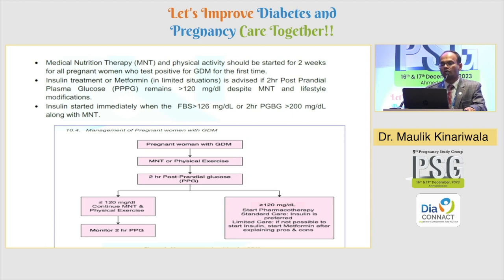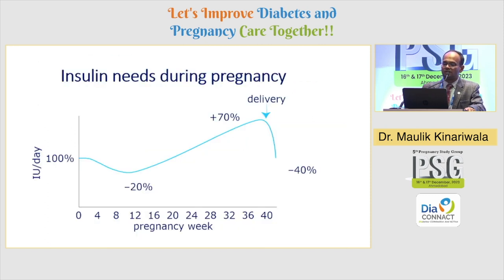Second, they have also mentioned that when a patient comes in the third trimester, like within 24 or 26 weeks, with GDM, ideally you can offer MNT only for 1 week. After 1 week, if the sugar is not maintained in a proper way with MNT, then definitely we have to take a call for insulin. We have to start insulin immediately, without waiting, when fasting sugar is more than 126 and 2-hour PPG is more than 200. Now, this graph was discussed by the previous speaker, so I'm not going into detail.